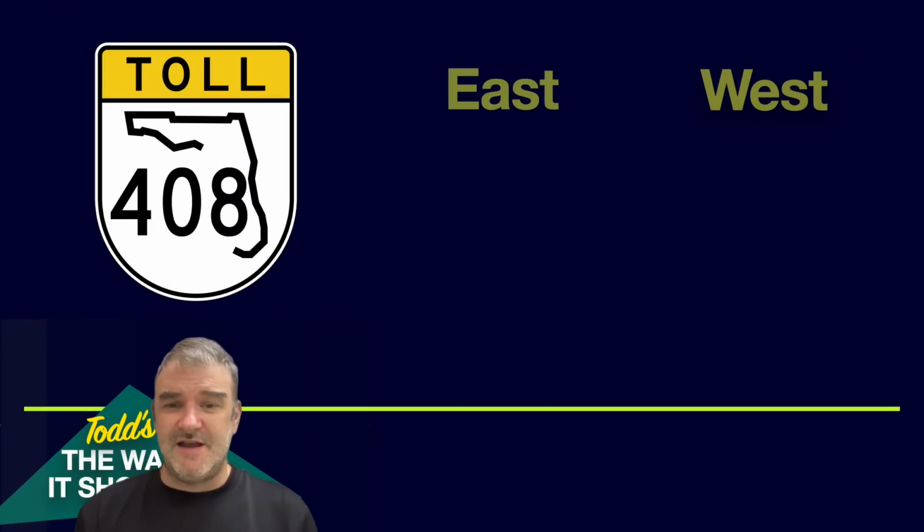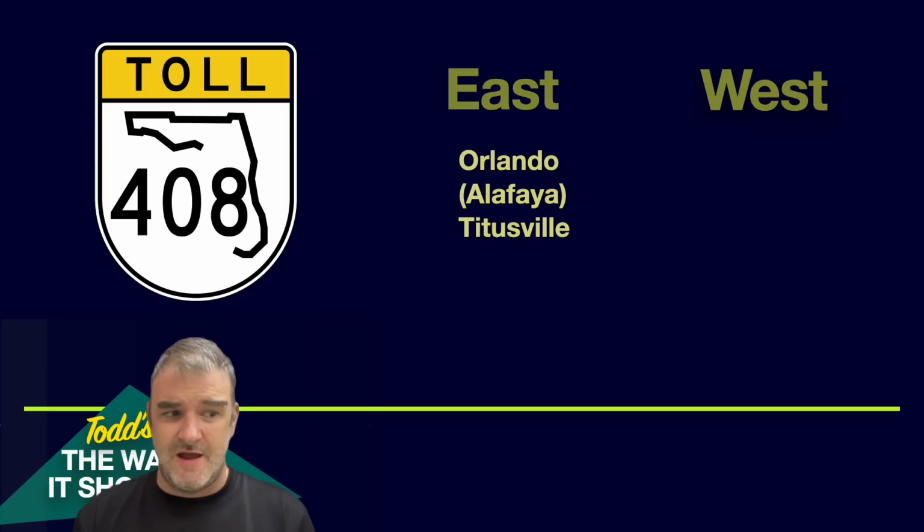I'm gonna say eastbound, it should be Orlando, and I would almost say Alafaya you can make an argument for because that's where it ends at 50, but that is not an incorporated city, that's a census designated place, but it is fairly large. But then again, when I looked up how to pronounce it, the first thing I found was a news story about a bunch of NIMBYs complaining about building apartments, so whatever, Titusville is fine.